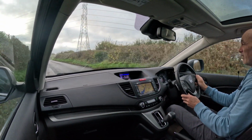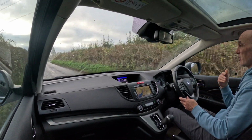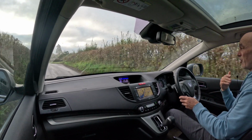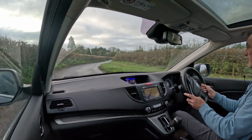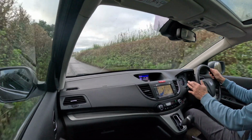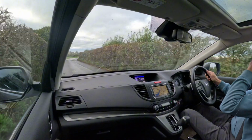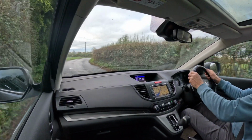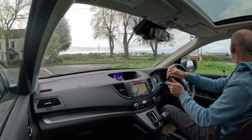This is the complete opposite. Right from above tick over, it's starting to pull, and it pulls with almost a linear fashion all the way through to its red line. But when it does rev, it does so very smoothly. It just picks up and goes. It's got the advantage of having an internal balancer shaft in the engine, and that helps smooth things out.